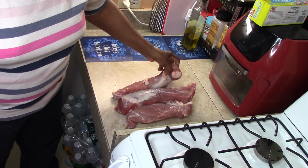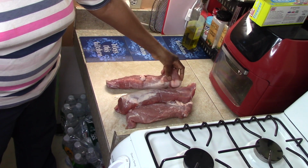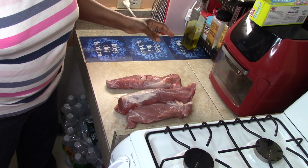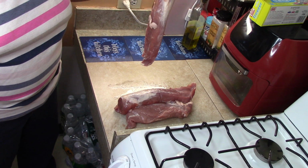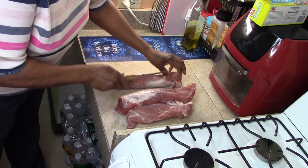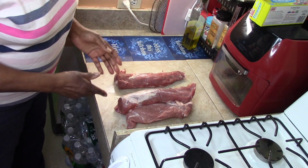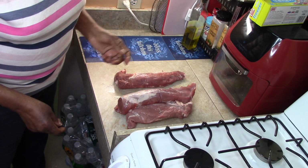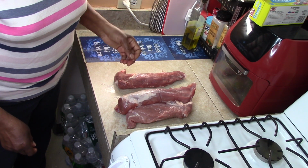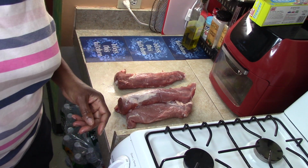Now 1 will definitely feed 4 people, okay? For sure. How about that, huh? That's an absolute great deal. Now, if you're only cooking for 2, of course, you want to divide that in half. But for now, I'm going to leave it as 4. Oh, $2.90 for the pork tenderloin, the best, tenderest pork you can get. You can't go wrong. Okay, I'm going to bag this up. I'll be right back.